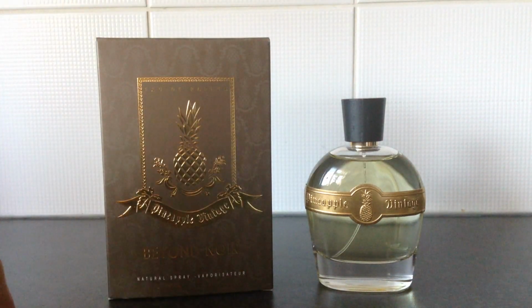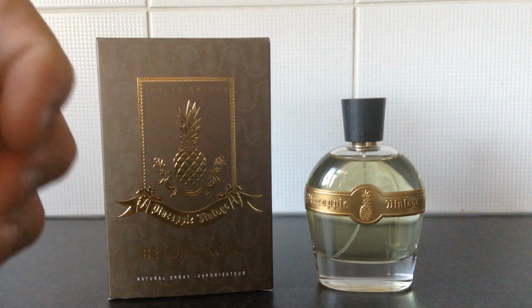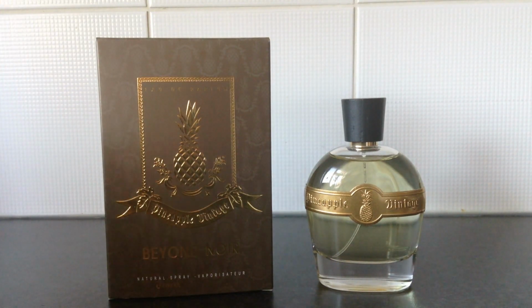So Beyond Noir, this is the 5th release from the house of Parfums Vintage. Up until this week they only had 3, but they've released Beyond Noir and also Pineapple Vintage Noir Intense, both this week. So we'll talk a bit more about the other 4 fragrances in the range shortly, but for now let's get into this one.